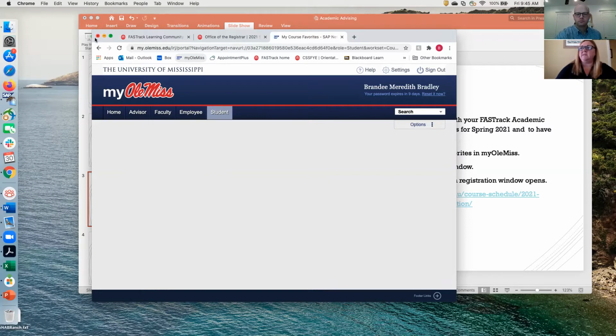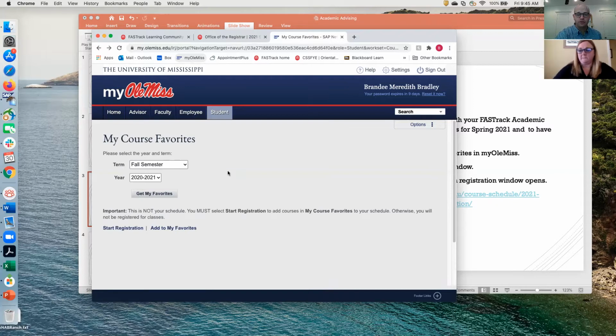These are the classes that you can search for once you've had your meeting with your advisor, Jackie or Brandee. After you've met, we'll talk about which classes you'll need. You'll go in and search for those, and then you'll start to build your schedule. Say, for example, you want writing at 8 a.m. on Monday, Wednesday, Friday. You'll search for that class. Then you'll have another class, but you can't have it at the same time. And that's why it's important to know when your registration window opens. When your registration window opens, you can just go back in, click on your favorite classes, and then register for them.